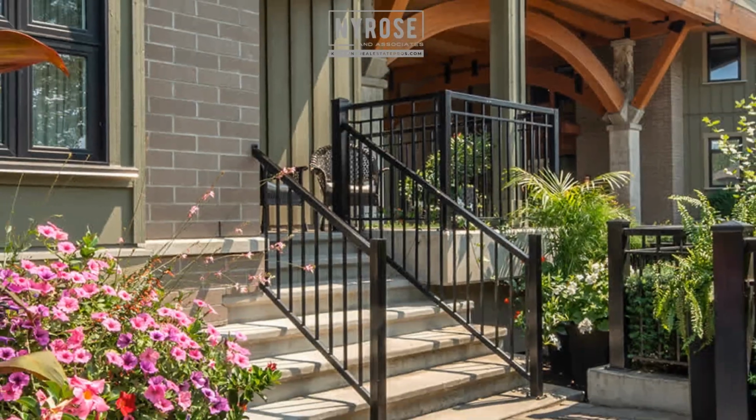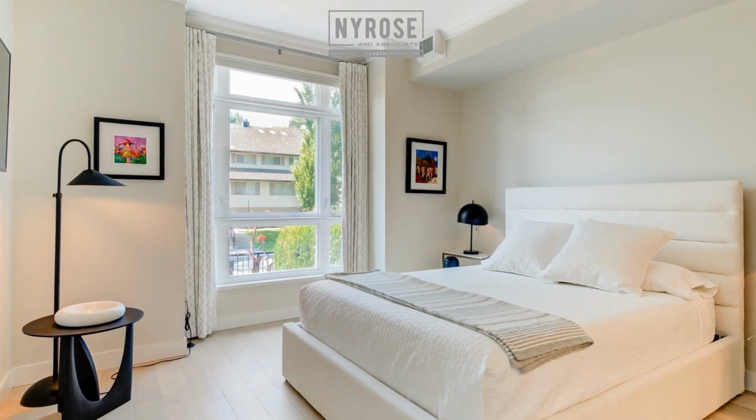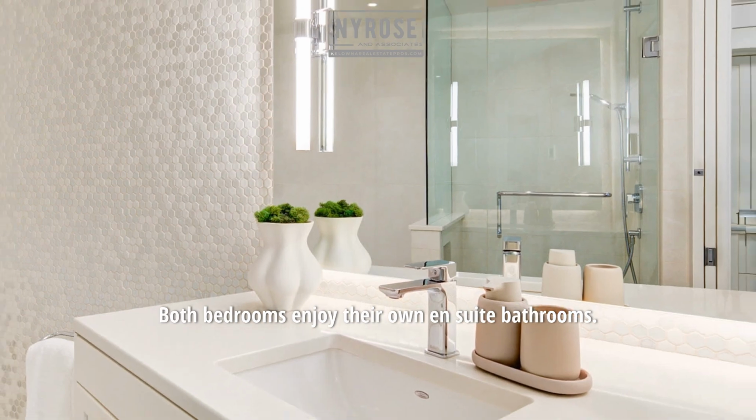this wonderful location. On the lower level, you'll find both bedrooms and a den. Both bedrooms enjoy their own ensuite bathrooms.